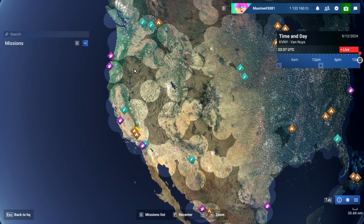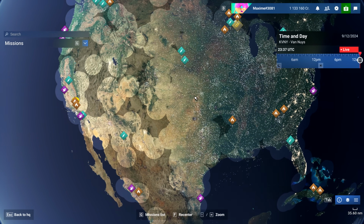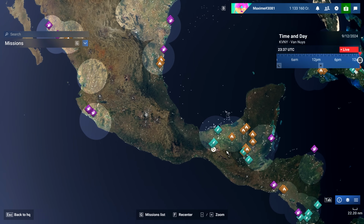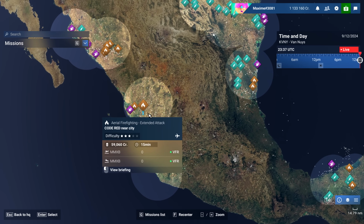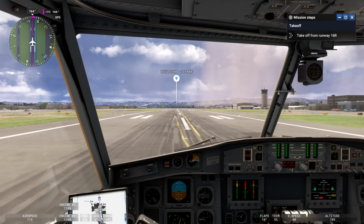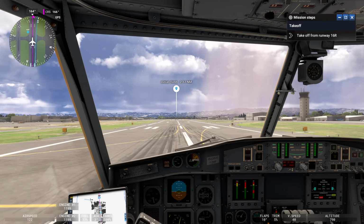Now, missions generate every day. The devs generated around 3 million missions, and these are not just based on specializations, they also take into account plane type, the weather, and the season. In short, you'll never play the exact same mission twice, and you won't be rescuing someone from a ski slope in the middle of summer.